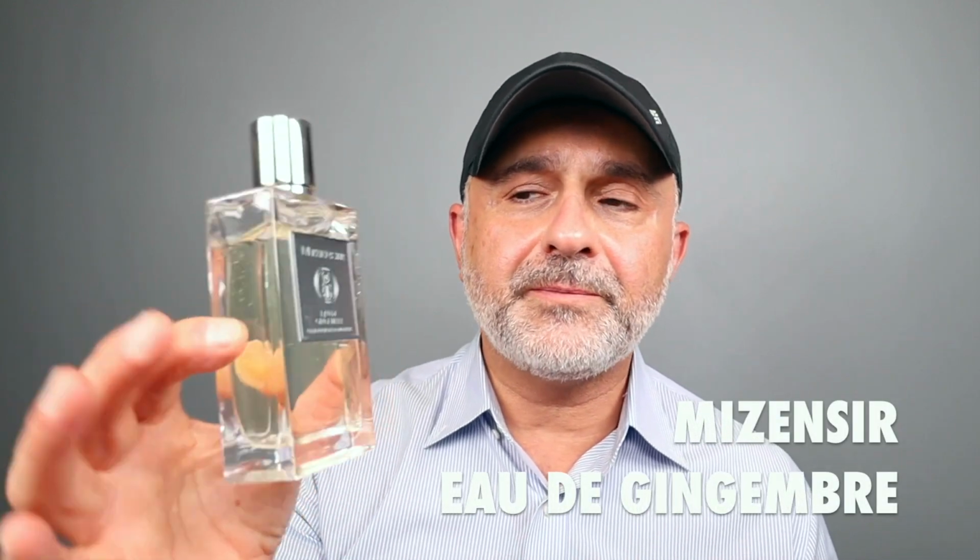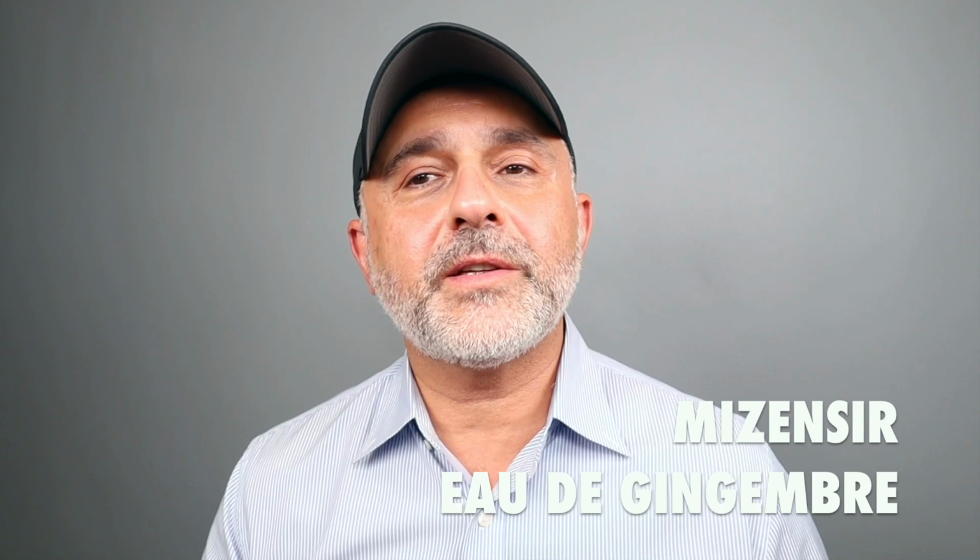Moving on, this next one is also great in the heat. This is Eau de Gingembre. Oh man, I'm obsessed with the smell of ginger lately and the flavor. And this one does not disappoint. If you like the idea of fresh, spicy ginger fragrances, you gotta check out Eau de Gingembre. It's at number 4 here, and I really think it's great.